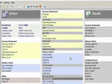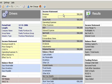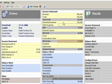Based on Jackie's projections, we can also enter the following information relevant to the new store Jackie is hoping to open. The new store would generate $500,000 gross revenue in the first year. Furniture costs will be $350,000, producing a margin of $150,000. Operating expenses are $120,000, leaving a net income of $30,000.